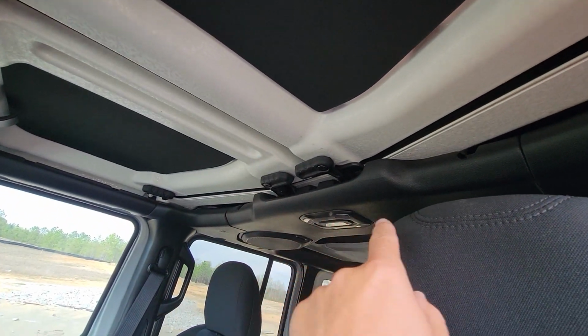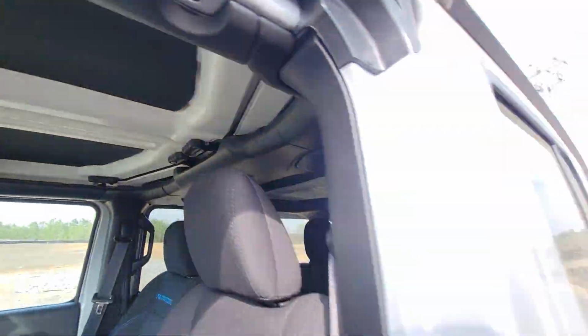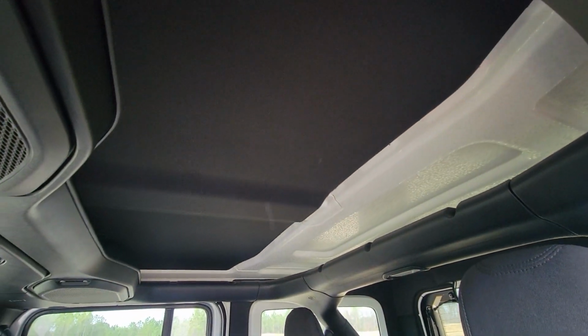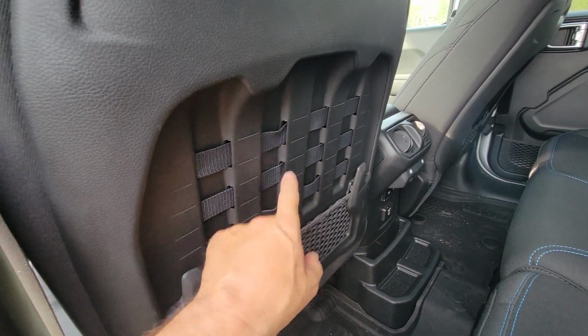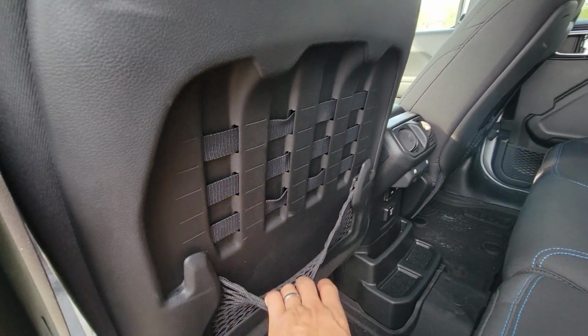And then you also have the option of removing the back one as well. You'll still have your stereo bar here, but you can come back here and remove that back panel right there as well, and have full open sunroof. You have all of your stuff you're looking for back here. Now the Rubicon gives you this MOLLE paneling in the back of the seats. That's a very nice feature. You can hang all kinds of different bags and accessories on here.